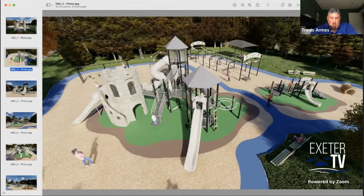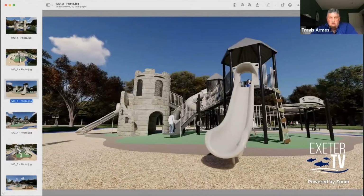Kids can walk up the side and enter into the center of the castle. Wheelchairs and able-bodied children can pass through the bottom of the castle for a very unique experience. Then we have the 8-foot high tower. This is 10 feet high right here where the slide comes off. And then we have 8-foot high over here with under-deck play. And that's a close-up of the 8-foot tower. And you can see the pass-through on the castle and the stairs going up the side.